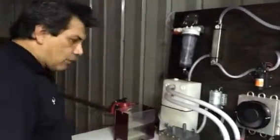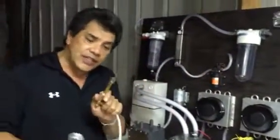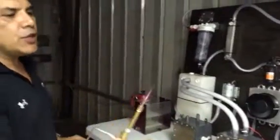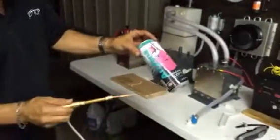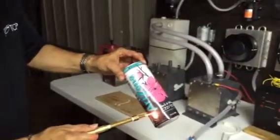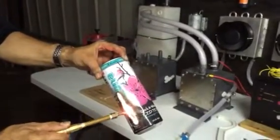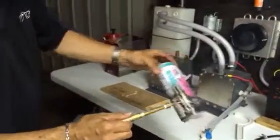For example, first of all, we'll take this gas that's coming out of here, and if you can see this, you'll see a 4 or 5 inch flame that burns about 3,200 degrees. To show you how intense the heat is, here's an Arizona iced tea can, but watch how quickly it will burn through aluminum. At 3,200 degrees, it's a very powerful flame.